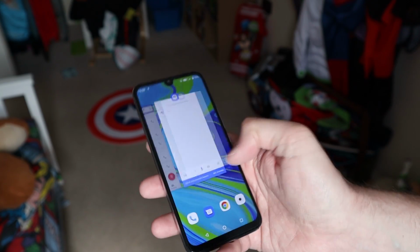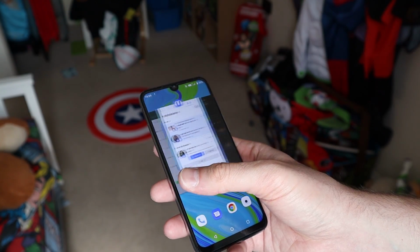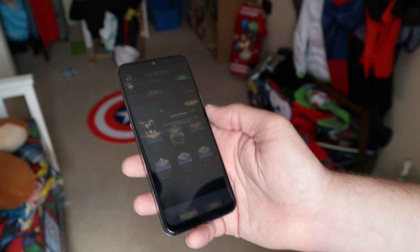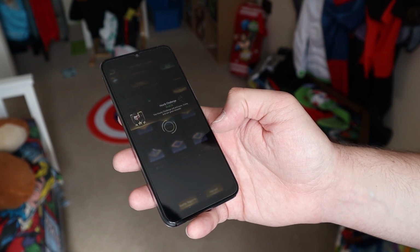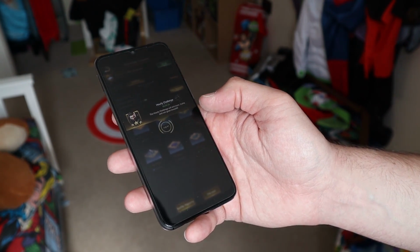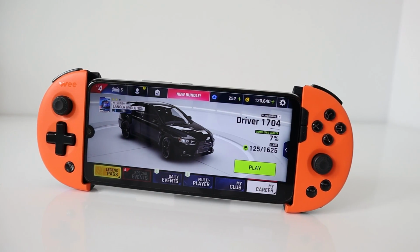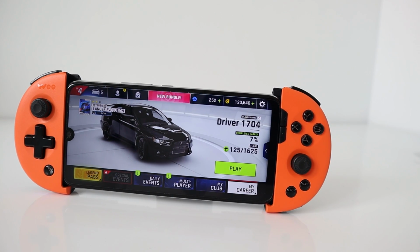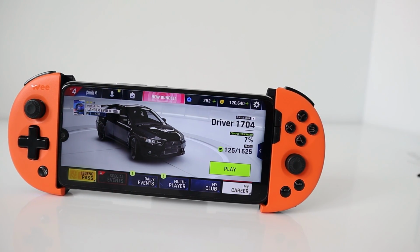It's fairly smooth, obviously dependent on network connection if you're browsing or playing internet games or anything like that. It's been alright, pretty standard to be honest. But when you switch over to gaming, which I'll show you now, Asphalt 9, there were some performance issues.